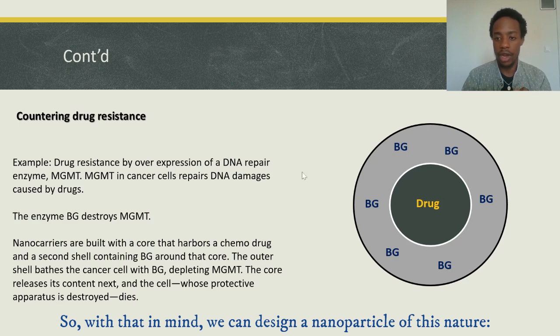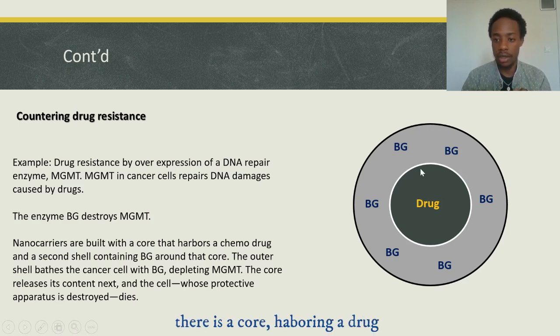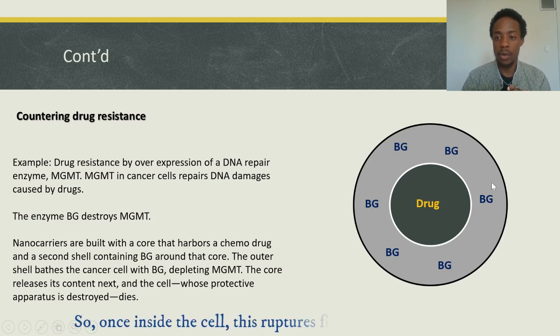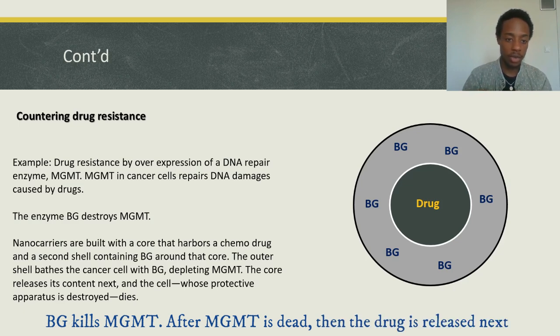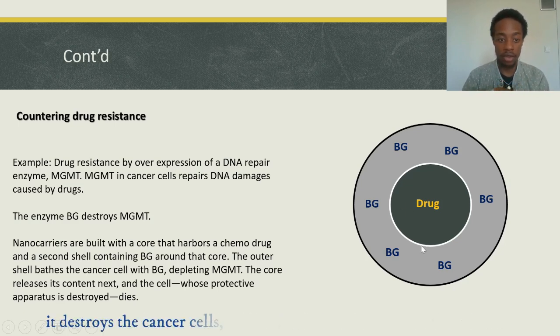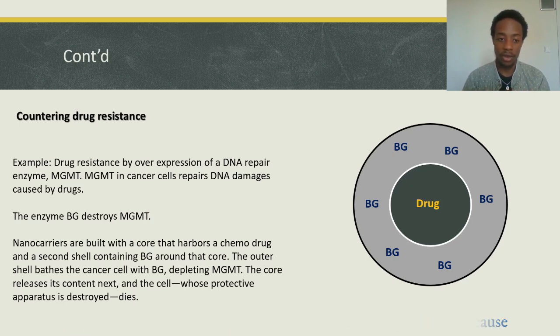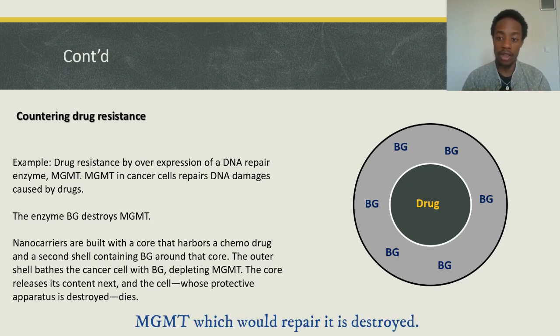So with that in mind, we can design a nanoparticle of this nature. There's a core harboring a drug, and there's also another shell, the second layer, harboring the enzyme BG. Once inside a cell, this ruptures first and releases BG. BG kills MGMT. After MGMT is dead, the drug is released next and destroys the cancer cells, and there is no chance of surviving because MGMT, which would repair it, is destroyed.